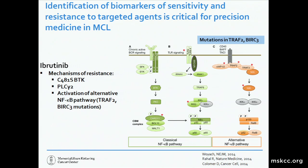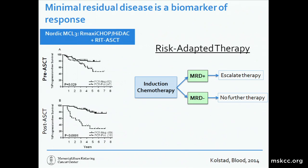In addition, there's preclinical work describing differences in mantle cell lymphomas that have activation of the alternative NF-kappa B pathway as a result of mutations in TRAF2, BIRC3, or NIK, which renders them less sensitive to ibrutinib therapy, which targets the traditional or classical NF-kappa B pathway.